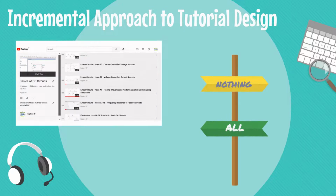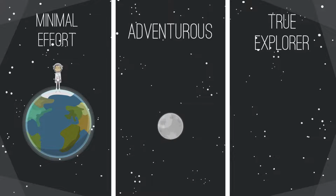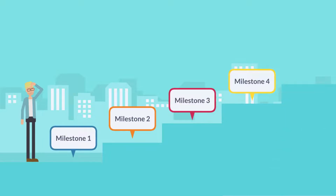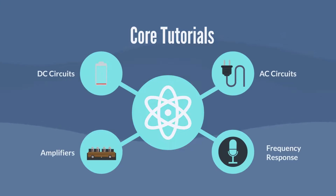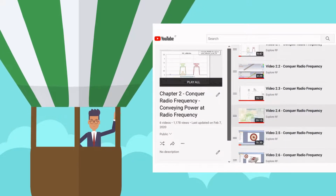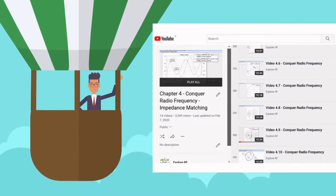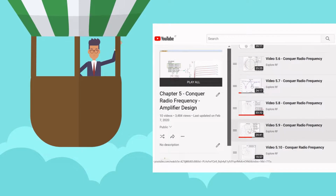With the tutorials, it is important to avoid an all-or-nothing approach. Some students may want to use the virtual laboratory a little, some may want to take it as far as it can go. So an incremental approach to tutorial design should be employed. A core set of tutorials should be provided that can support students with basic tasks, alongside more advanced video tutorials that enable willing students to go further, explore way beyond the confines of the prescribed syllabus, and empower them to realize their ideas into interesting designs.